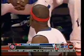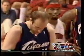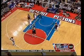I like that move for Ilgauskas. He's relied so much on that little jump hook from the foul line area where he's been getting pushed out. And he's got to have that counter where he turns back to the baseline. And he's such a great free throw shooter that if he can draw Webber into the air, all he's got to do is throw his body into him.